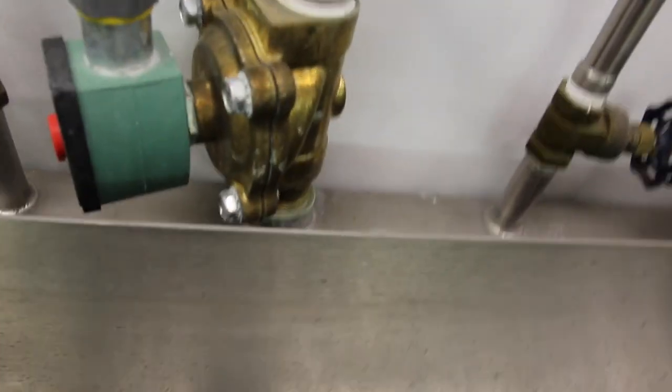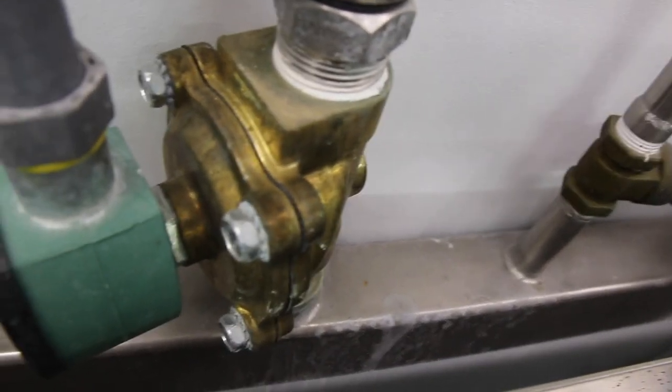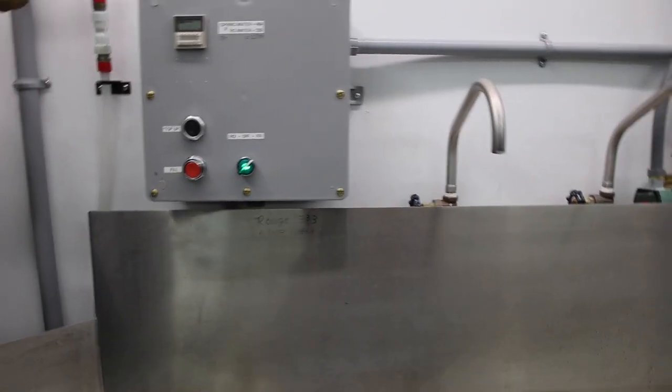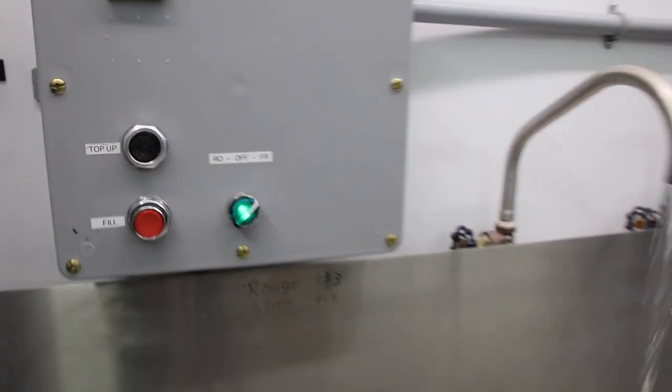I don't know if you can see this here, there's a stainless steel chamber, so the hydrogen peroxide has to be gone from there also. Okay, so that's one flush. So now to do another flush, all I need to do is press the fill button.